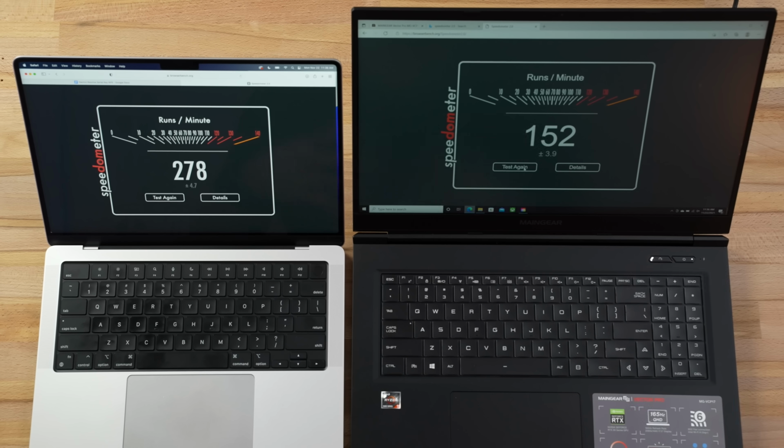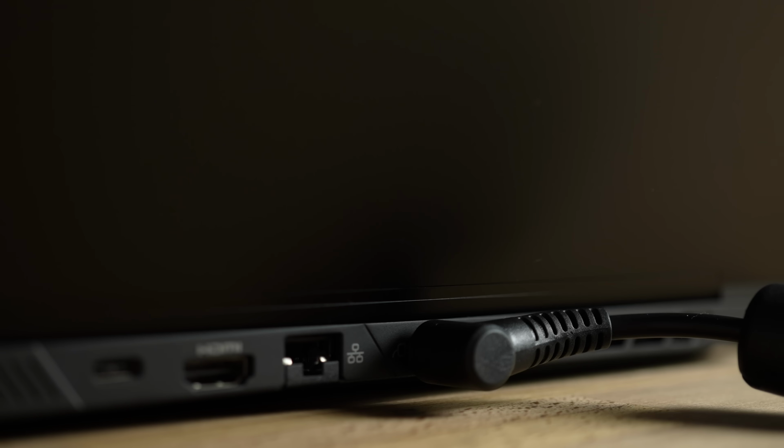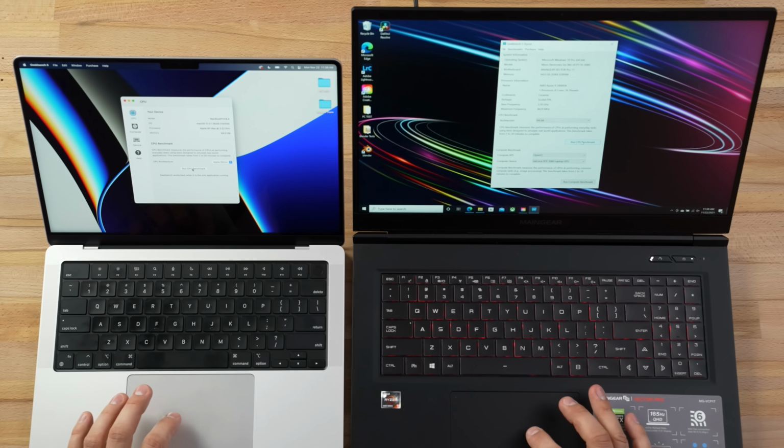You guys are maintaining more performance, but this is also kind of bad news for, say, some of the other tests if we do get a noticeable difference here. So with that said, let's go ahead and close this down. Let's plug that fat barrel plug back in and test out Geekbench 5.